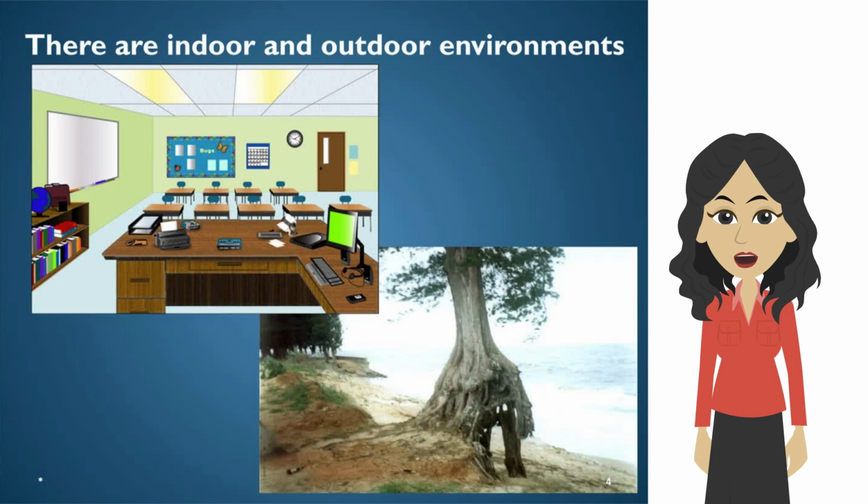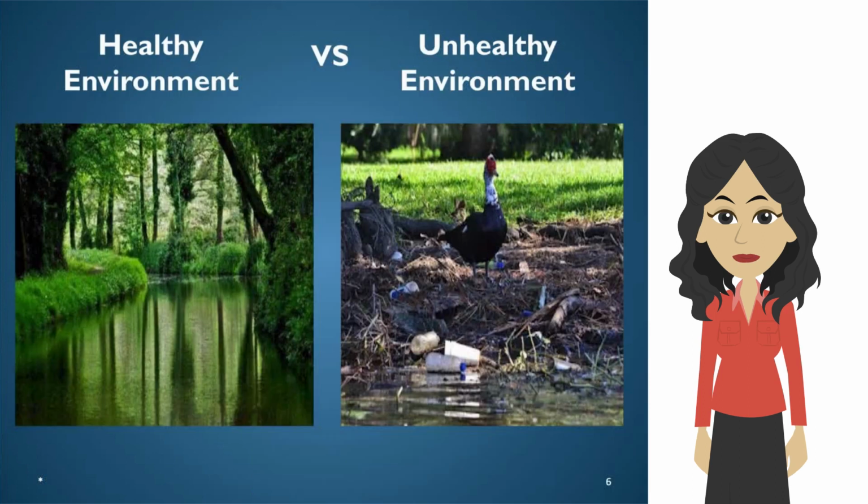There are different kinds of environments. There are indoor environments and outdoor environments, where school and classrooms are examples of an indoor environment. The picture on the right with the trees next to the water is an example of an outdoor environment. There are also healthy and unhealthy environments. What is the difference between these two environments? Do you know the difference? Well, one of these environments is clean and safe and the other is not.